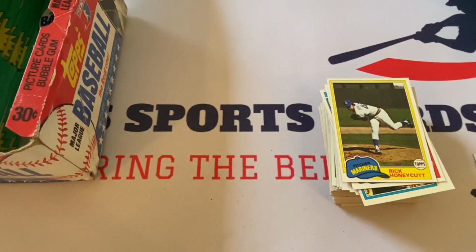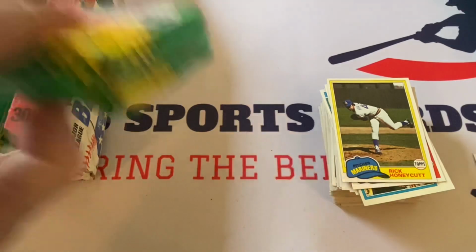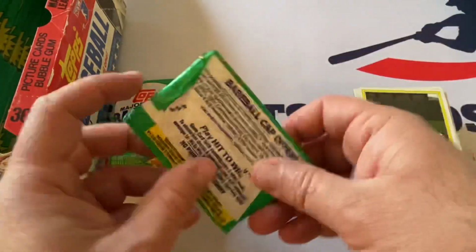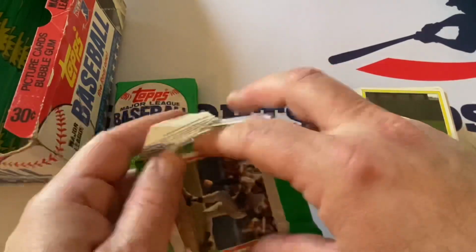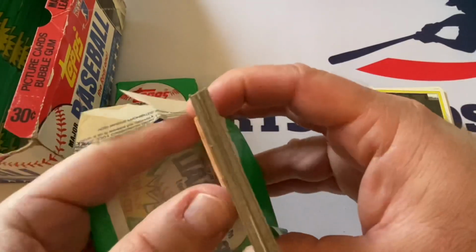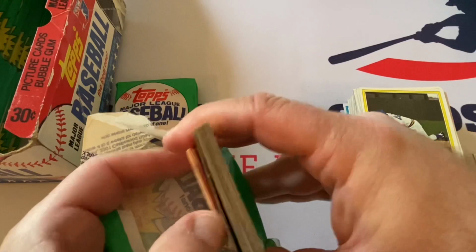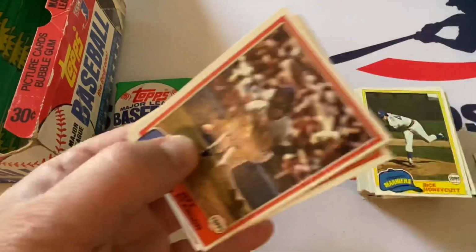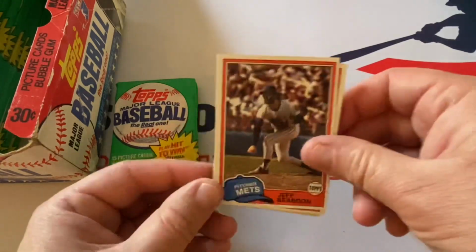So I haven't gotten too many doubles, which is a good thing. So you can see the collation wasn't too bad. We had a few, but we got 3 more packs of this. We've got 2 more rows to go here. Let's see. Jim Norris is the gum card. Dennis Kinney was the last gum card.